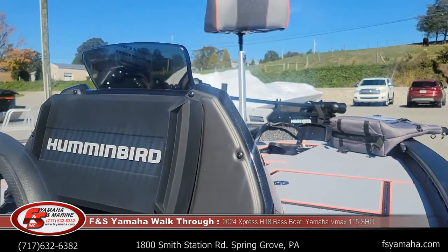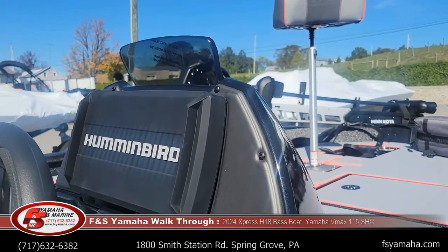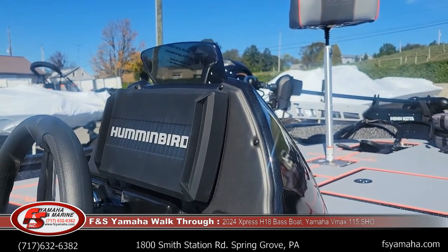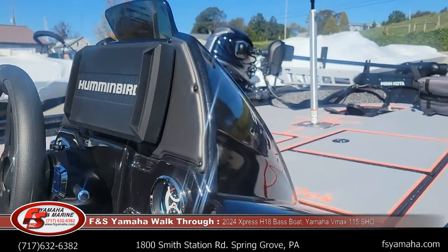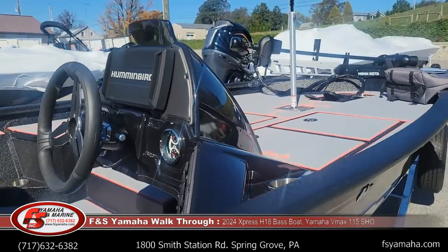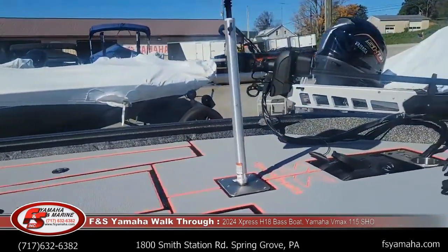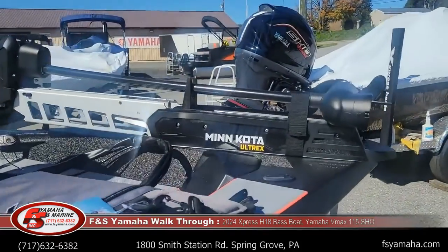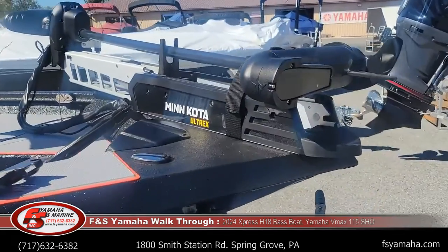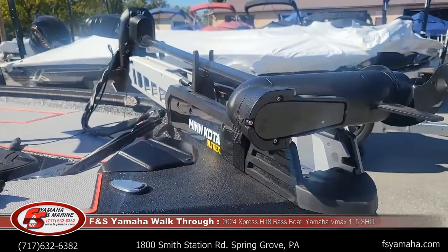Humminbird Helix 9 MSI at the console. Or if you'd like to change it up, we'd be glad to do that. Add multiple graphs, increase the size, change it to Garmin, whatever you have in mind, we welcome that. But this boat, as you see it on our website and priced out, is with the Helix 9. It's also upgraded to the Ultrex 24 volt. Another upgrade with MDI built-in transducer and iPilot spot lock. Another upgrade.